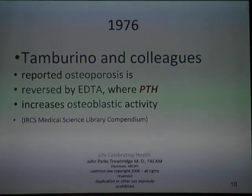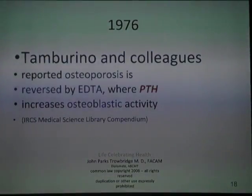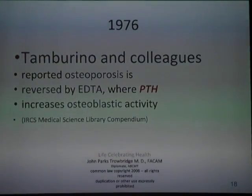Tamburino and colleagues reported later on that osteoporosis might improve with chelation therapy.